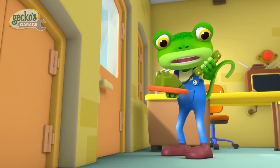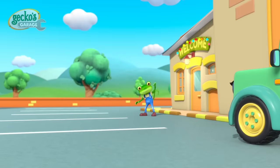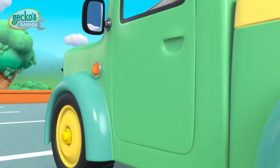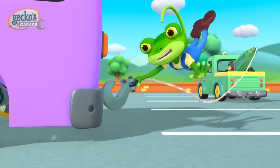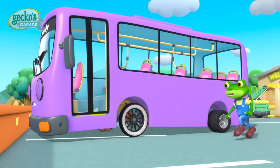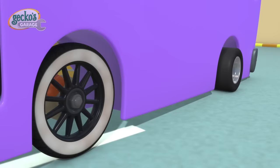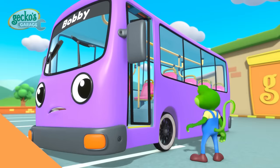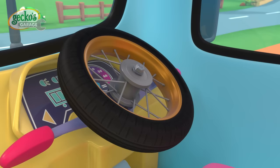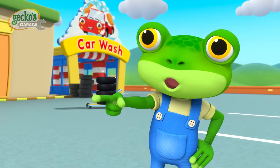It's a wheel emergency. Tilly! Rusty wrenches. Bobby's wobbling all over the place. Tilly's winch will help halt Bobby. Phew, that was close. Huh? Bobby's wonky wheels are all wrong. Steering screwdrivers. That's not supposed to be there.